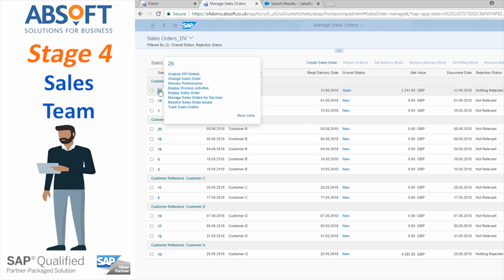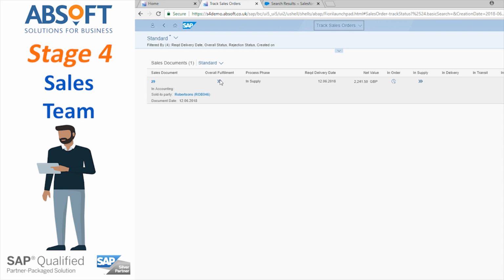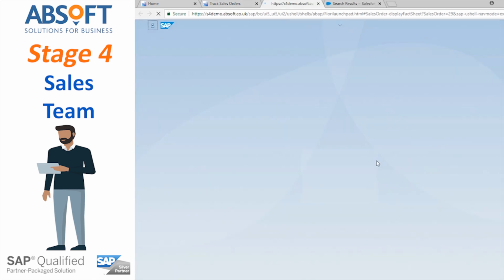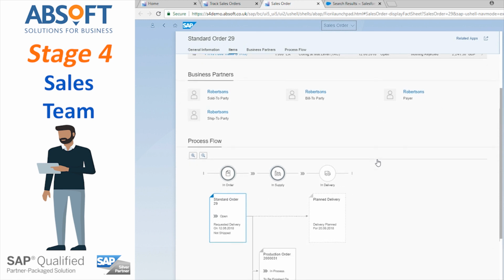I am interested in sales order 29. As you can see, I have a number of options available to me, but I am interested in tracking the progress of the sales order, so I select the Track Sales Order option. I then ask for an overall status view of the order. It shows that we are on track, and we can confirm to the customer that they will receive their order as per the requested delivery date.